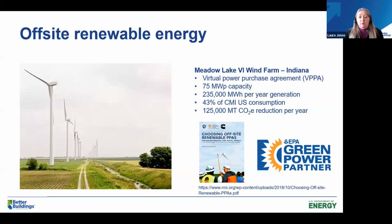So for this project that Cummins was an off-taker for, it was an expansion of the existing Meadow Lake wind farm in Northwest Indiana. And you can see the statistics there of a 75 megawatt peak. This does represent approximately 43% of our total US and nearly 100% of our Indiana electric manufacturing consumption. So it was really important for this project to be in Indiana.